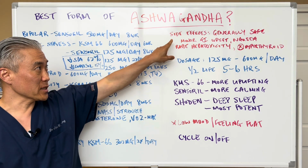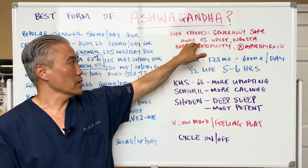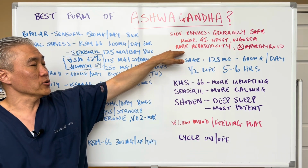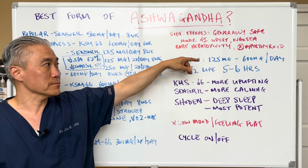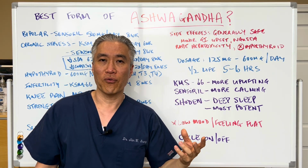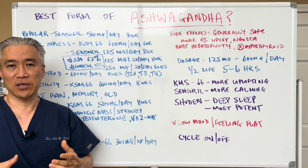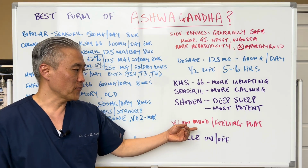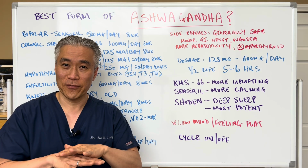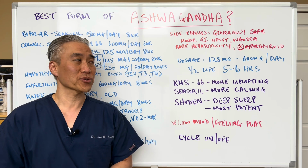Now, there are some side effects that are associated with it. In general, it's pretty safe. You have minor GI upset, some nausea at times, and then you have rare hepatotoxicity. And you shouldn't use it if you have hyperthyroid or overactive thyroid. Okay? Now, it's been noted in some of these forums and online that if you have low mood and you take ashwagandha, it could actually lower your mood even further, make you feel really flat. So you have to be cautious and look for those symptoms also.